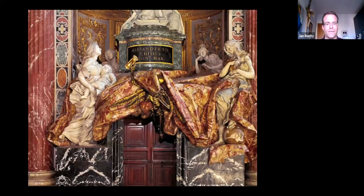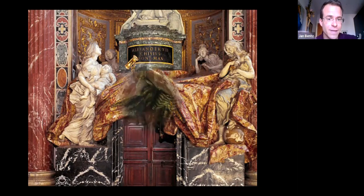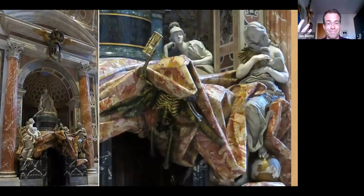Right above the door, you have a skeleton with an hourglass. And it's a beautiful reminder that the face of death is covered. We do not know when death will reveal itself to us, but we do know that it will come, the hourglass. We are aware of time. We are aware that our time is running out. And Alexander VII was aware that his time was running out.